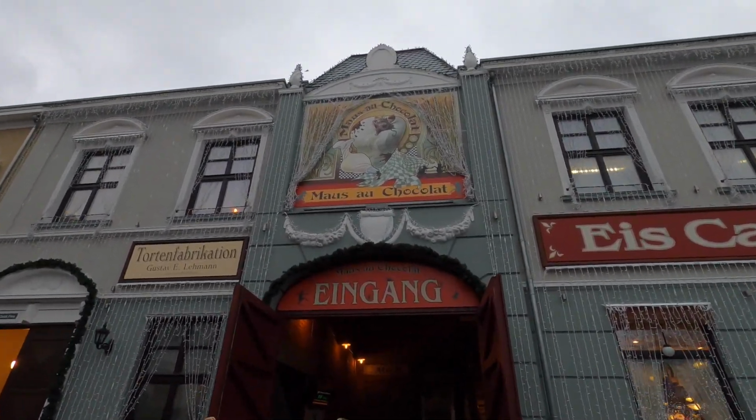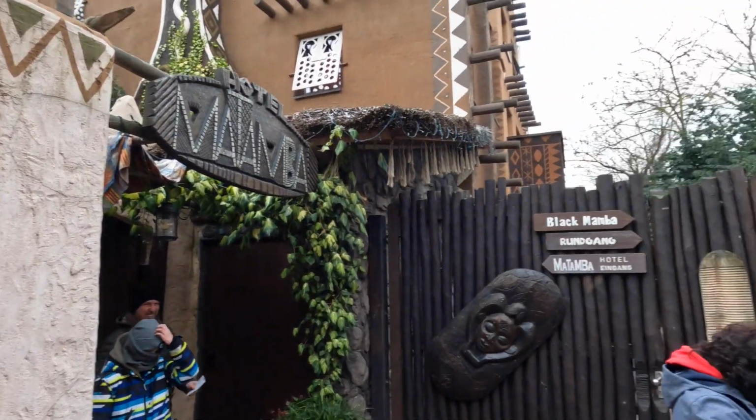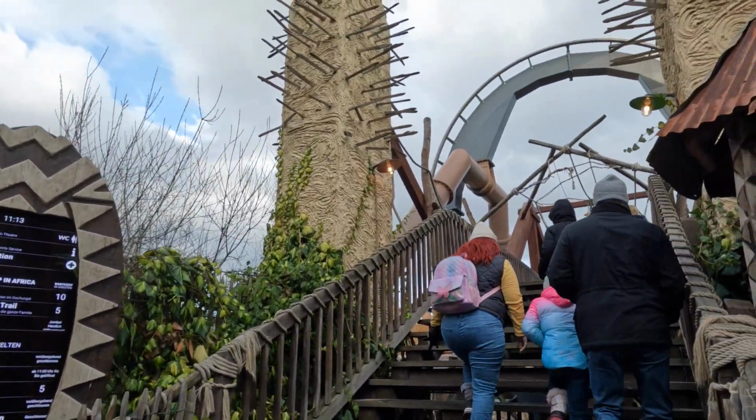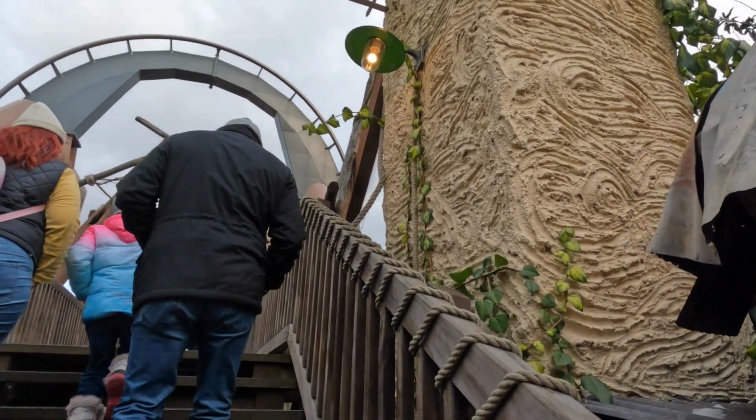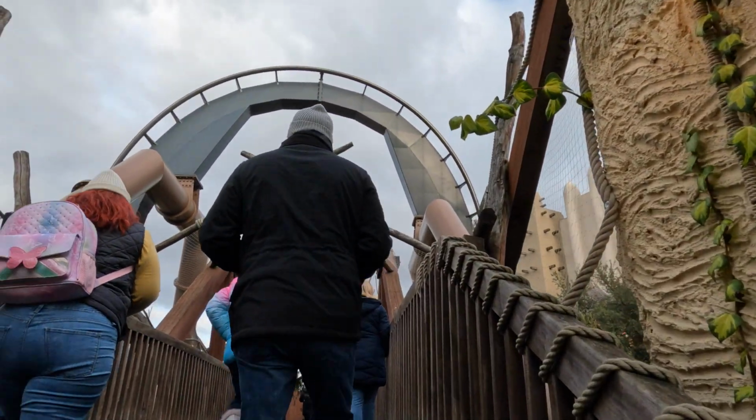What makes staying at Matamba even better is that they now have a hotel park entrance which puts you right in the heart of the African area, very close to Black Mamba, a great B&M that gets quite popular, so it's good to ride it as soon as possible.